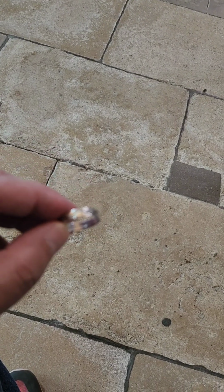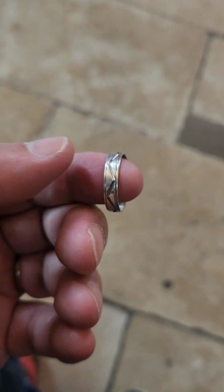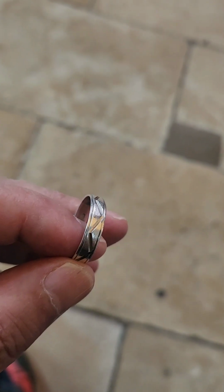Found a ring on the floor. Try to find someone to turn it in to.